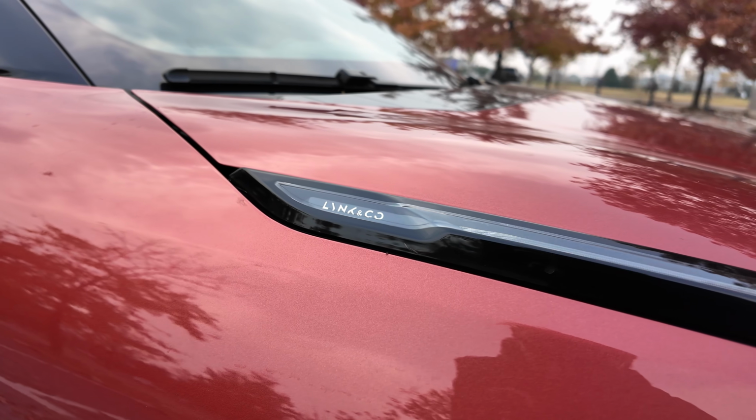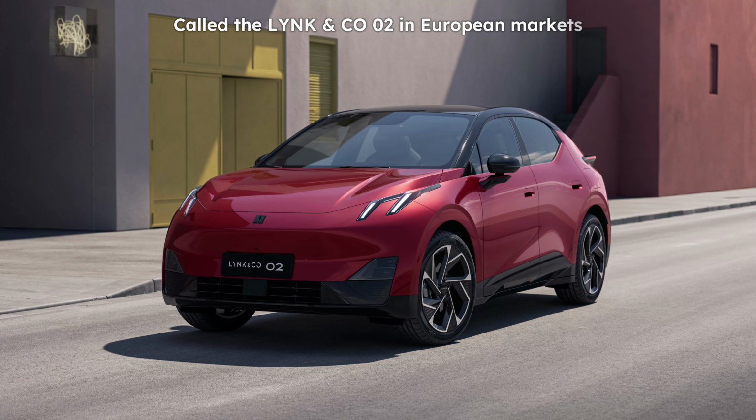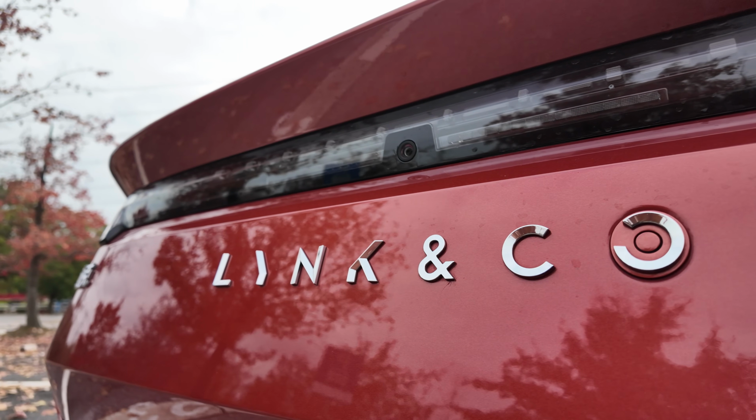And while the brand has not officially confirmed plans as to where this will go in the future, both the Z10 and the smaller electric SUV, the Z20, had their debuts in Europe. And the combination of them both could make the brand a contender in the European market.